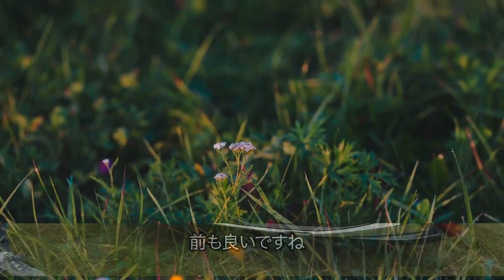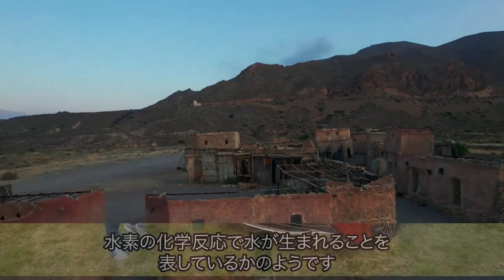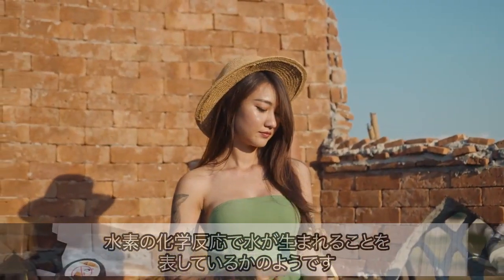In fact, the front end I really like. Sort of reminds me of a shark, which is kind of appropriate considering this car produces water as a byproduct of the chemical reaction of hydrogen in the fuel cell.